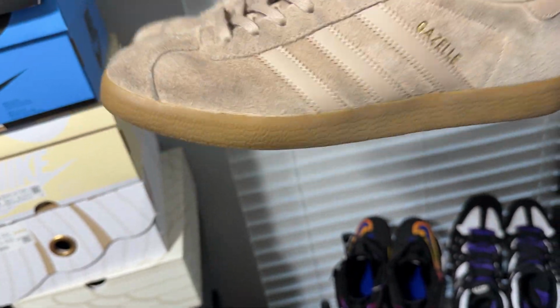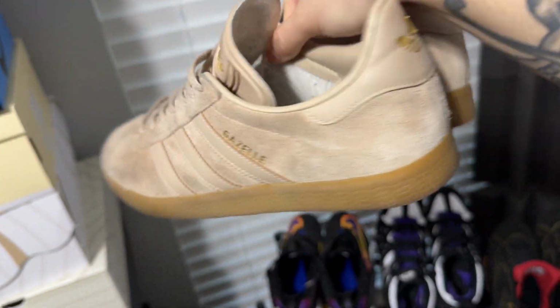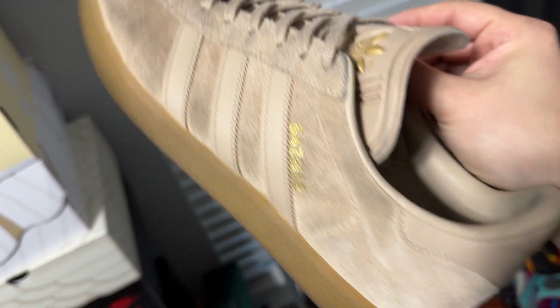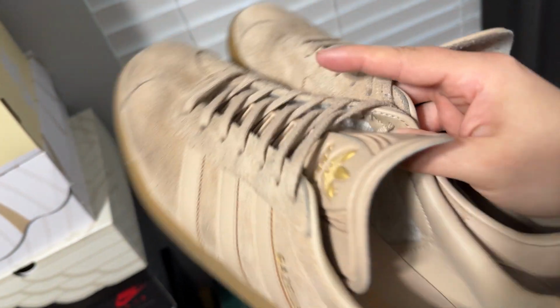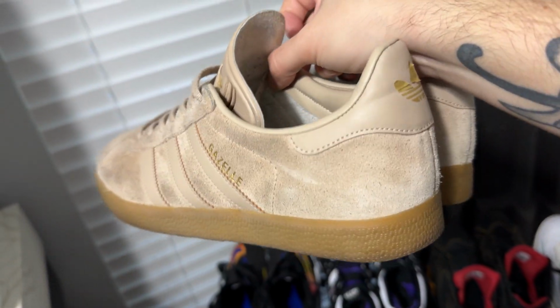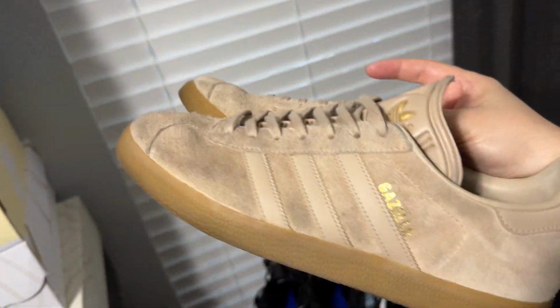Here I got the Gazelles in the dark clay. These are one of the first shoes that I ever bought for my collection. Love the Gazelles. Again, look at the condition these are in, man. These definitely need some TLC, but it's suede, man. It's so tough to clean. But these are one of my first shoes that I ever copped when I started collecting shoes back in 2017. So yeah, it's one of my more worn shoes. They're really beat up, as you can tell. So these are definitely beaters, but I love them a lot. Can't go wrong with Gazelles, man.